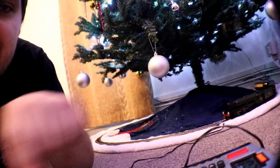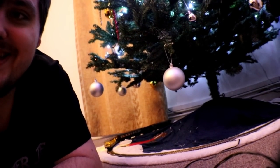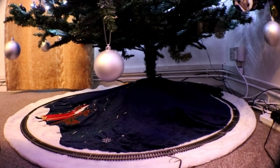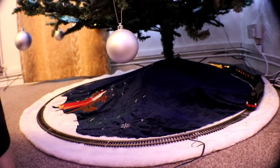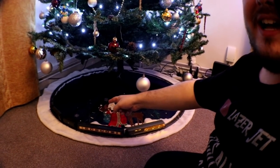So, the tree is done. I've got my Hornby Railway set up. And if I push this button, Flying Scotsman has sound. How cool is that? So I've got an actual train under my tree. How pretty that looks. That is so cool. Tree is done. Train set's done. The lights on my curtains are done. Look at that. I don't care what people think. That is really cool. That's why I love Christmas. It's so magical, isn't it? It's like the train is actually alive.